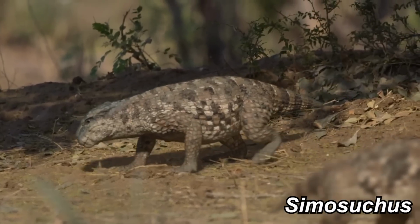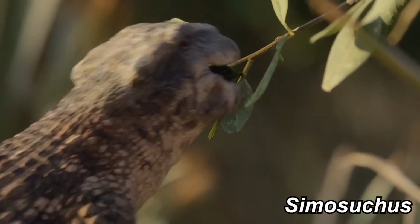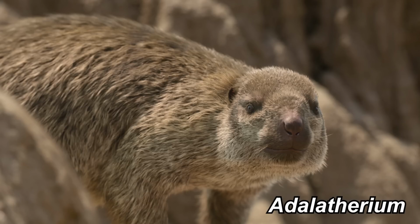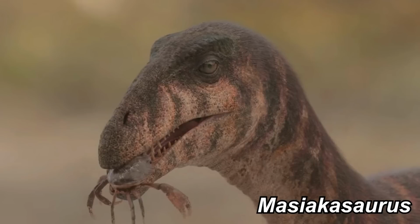The same episode does this even better when they're looking at Madagascar, because it shows a lot of the diversity in Madagascar. It was an island and it's still an island. It's a very large island. But that does mean the life that's there today is pretty unique, and even in the past it was. For example, with Simosuchus, which we did a video on. It's this really unique animal. The Majungasaurus is also pretty unique, and Adalatherium and Masiakasaurus are also still unique.